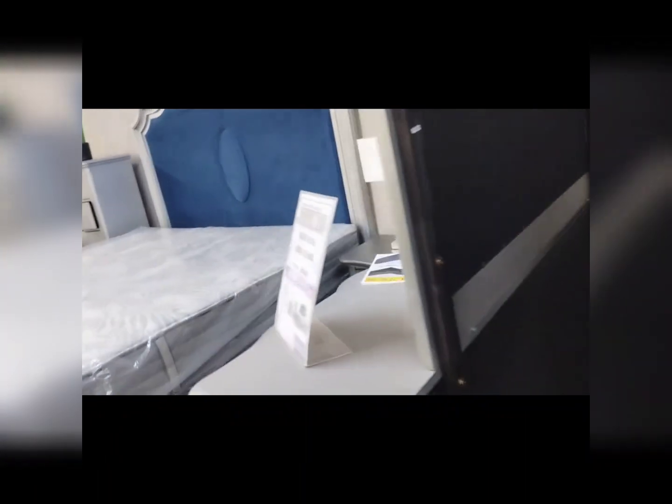There's another row of these down the other end. All the same kind? Yeah, but it might be some colors that's not in there. Okay.